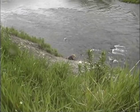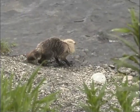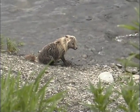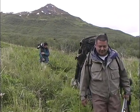And this is a single animal. Do you think there are others around? I think there's many others around. I was here a few days ago and I saw a litter of about 3 the other day, but typically they're a solitary animal.